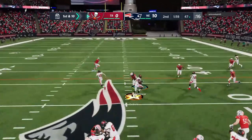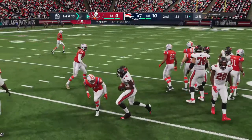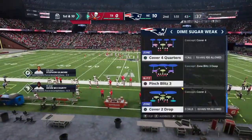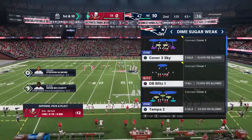Throwing on first down is Brady. Firing quickly here, and that's complete. And he'll work it across midfield inside the 45. Consecutive catches for him. That's good for 11. Well, that certainly has to feel good.